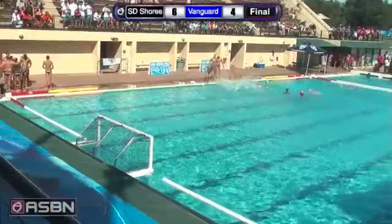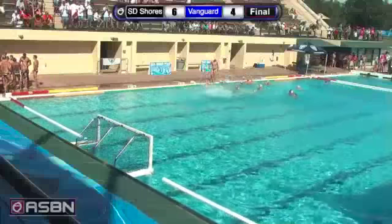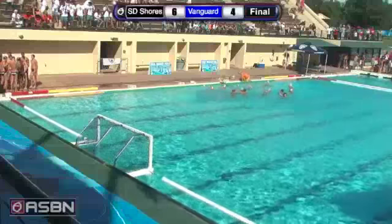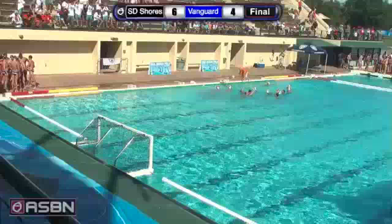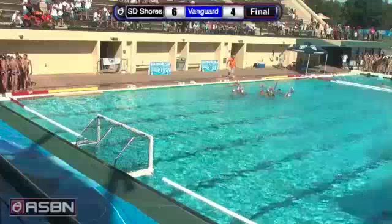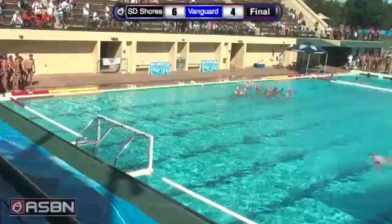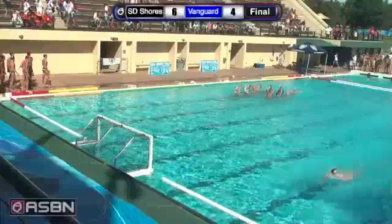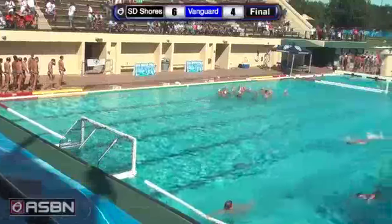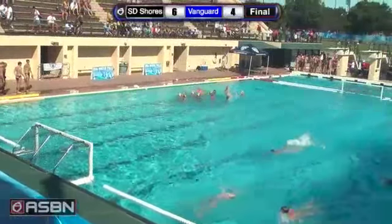And the difference maker here, Jackson Ranj puts San Diego Shores up to stay. Evan Ehrlich puts this one away. And then Andrew Chun closes the door on the final Vanguard opportunities. And San Diego on their way to a gold medal. Patrick Saunders played fantastic. It's going to be tough the way it ended for him to remember this game as a great game, but he played pretty darn good.